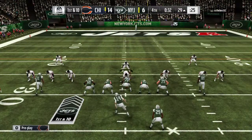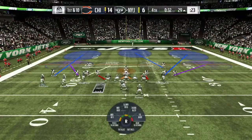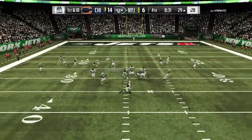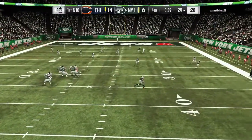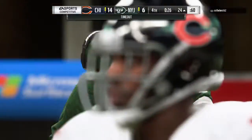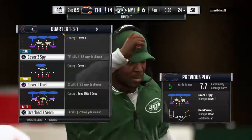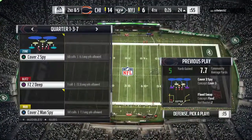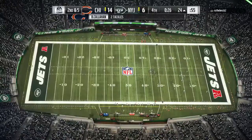Green 39! Green 39! Back to throw. He'll buy some time right. And he's got it complete to Anderson. Now whistles come in. We're going to get a timeout here by the offense as they get it with 26 seconds to go in the football game.